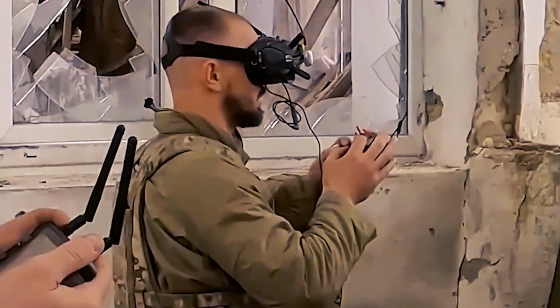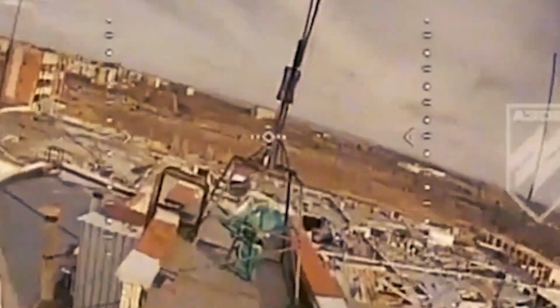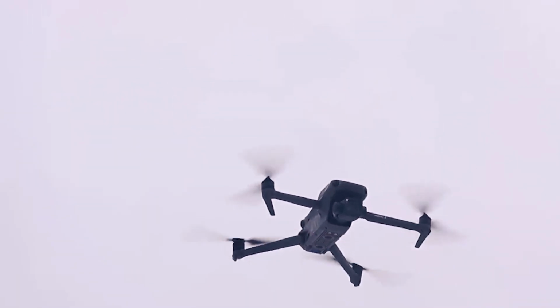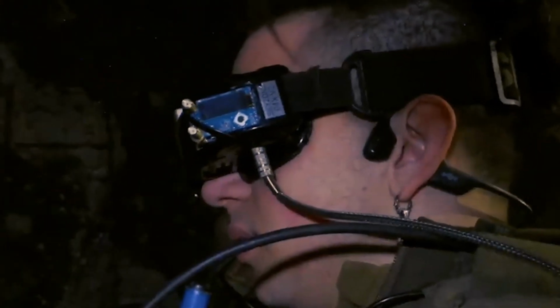In team operations, FPV drone pilots work with a driver and a reconnaissance drone pilot. They often use low-quality cameras to avoid detection by electronic warfare systems. Once in position, they attach explosives to the drone with tape and hardware, and the attack drone operator uses a VR headset to navigate and strike the target.